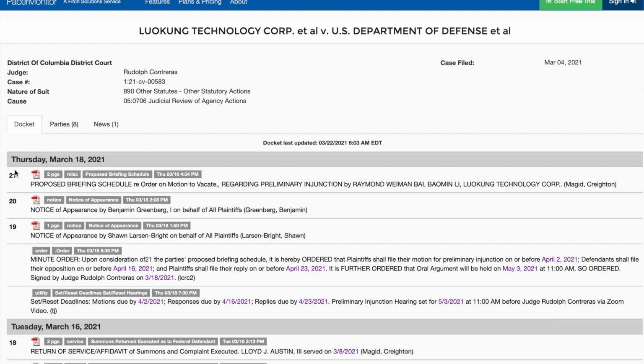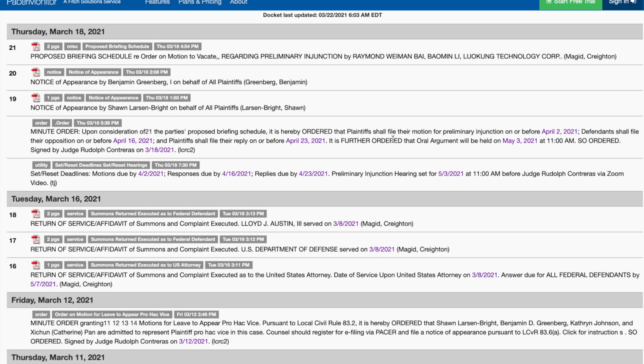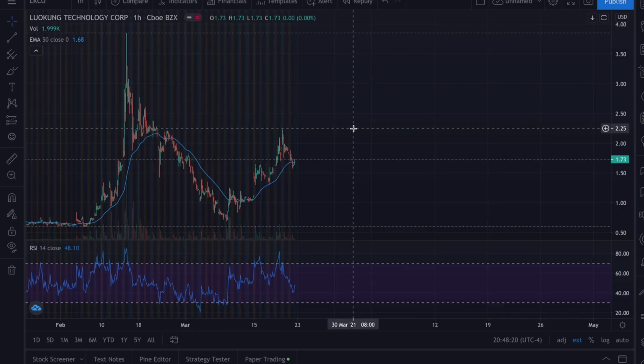So if there's another article or maybe another link showing other information, feel free to link it below and check it out. But I just thought these were really interesting because these are current dates that are coming up in terms of progress and what's going on here. So short term, we'll have to wait and see.